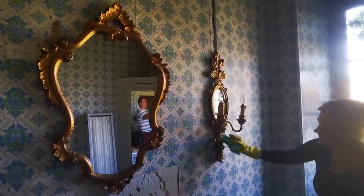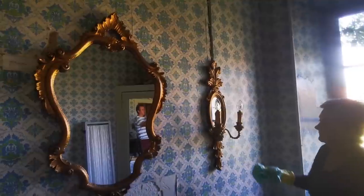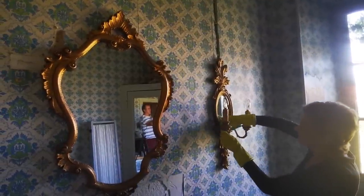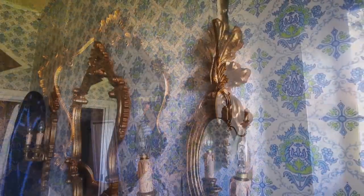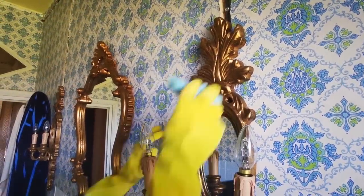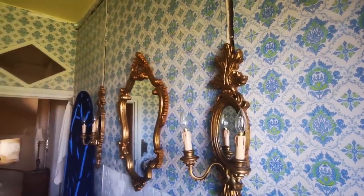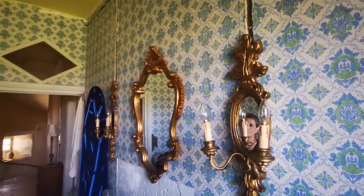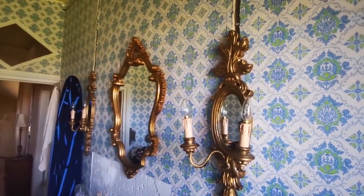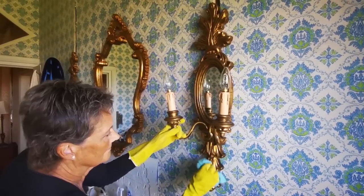So that seems to have come up nice and shiny. And if you leave the wax on long enough, the gold gilding wax, it doesn't rub off. So it just polishes up nicely. I think they blend into each other quite well now. They complement each other. The two sconces and the mirror, you'd almost think they were part of a complete set now. So that's lovely. There is a shine there. I don't know whether it will come off on camera. It does look like it, looking at it now through the lens, but it does look as though it's slightly shinier.